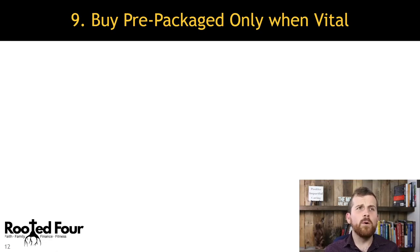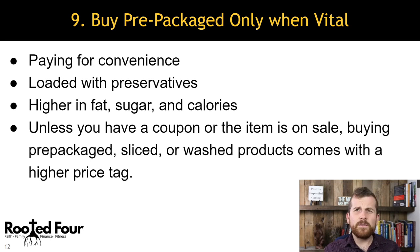Number 9, only buy pre-packaged foods when it's vital. You're paying for convenience. Depending on the size of your household, you may find that the smaller size is a perishable foods might help eliminate that waste and that extra cost.